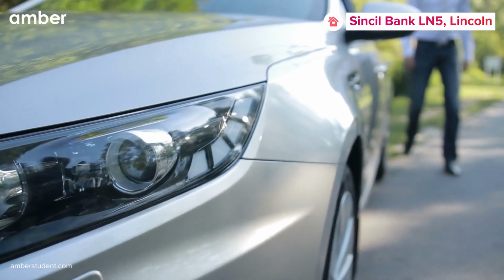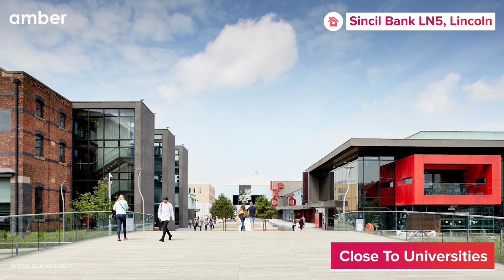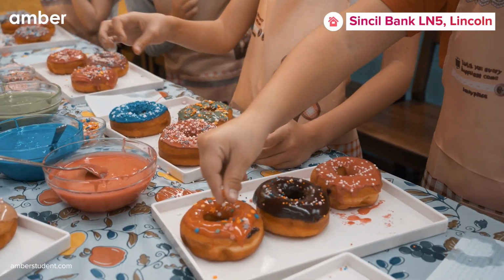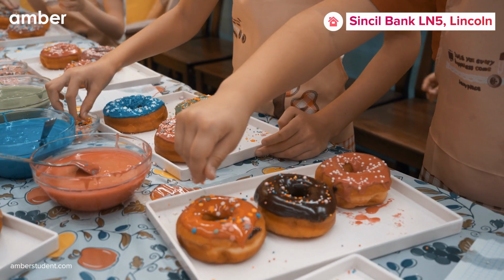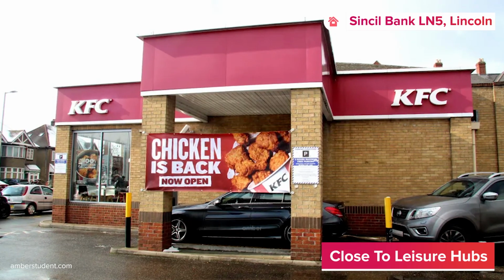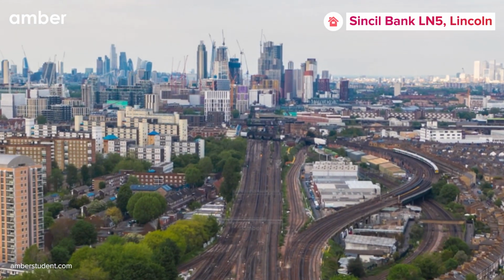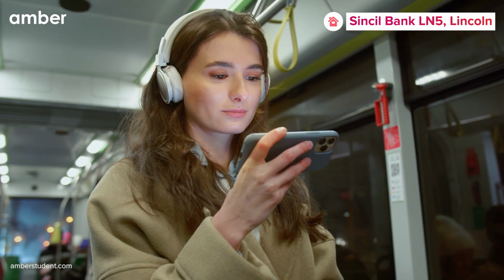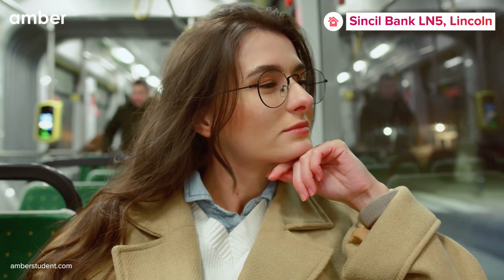Head out of the property's front door and find the University of Lincoln practically at your doorstep, ensuring that you're always on time for your lectures. And when it's time to kick back and explore new culinary delights, you'll find tempting options like the Golden Eagle and KFC within easy reach. Plus, with the Lincoln train station and Central bus stop less than a mile away, your daily commute will be a breeze. Sounds convenient, right?